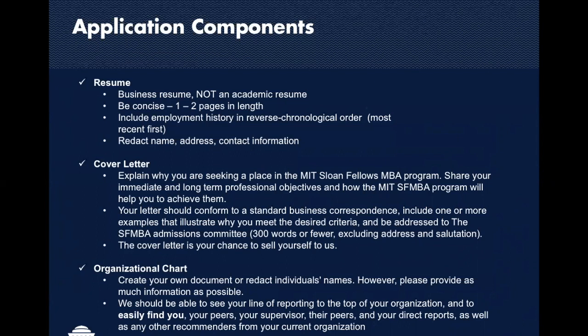So the next thing is our cover letter. The cover letter is essentially the essay. Here we're giving you a little background on what the goal of the Sloan Fellows MBA program is, and then asking you to share with us why you're seeking a seat in this class and what it is about our program that makes it a good match for you. This is a relatively short statement, 300 words or less. The cover letter is your chance to sell yourself to us, the same as you would write a cover letter if you were seeking a job.